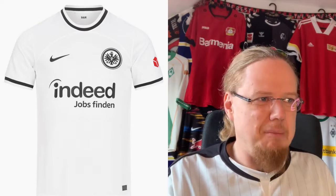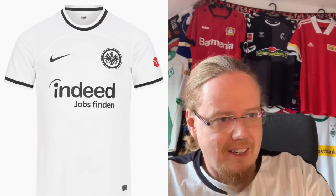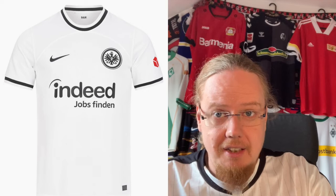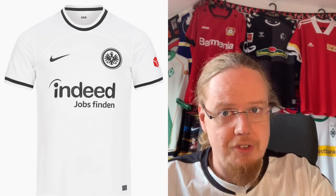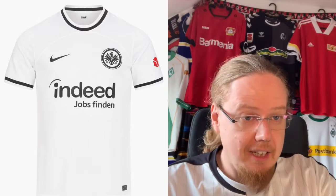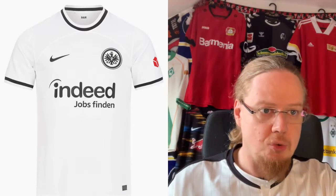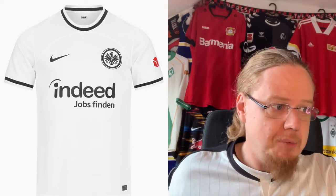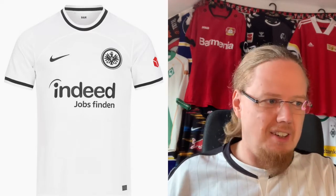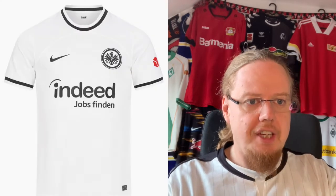So for a little bit of lack of imagination, and honestly, Frankfurt has been entering my absolute top favorite Bundesliga teams over the years. I actually think they have a chance of superseding Bremen and Schalke the way they have been going. But this is just an interesting but overall boring 5-star jersey.